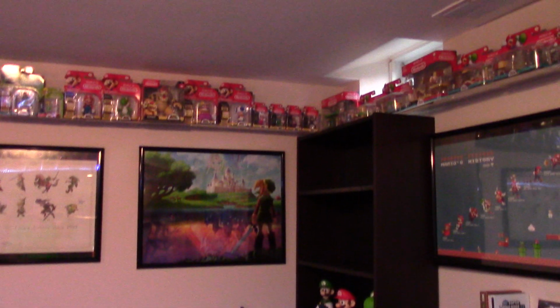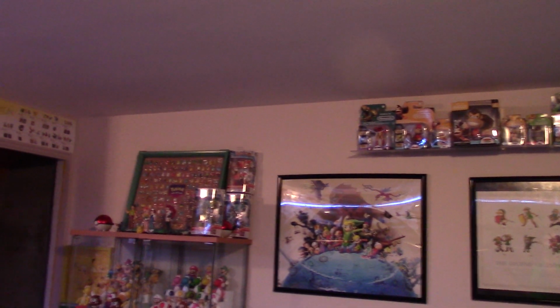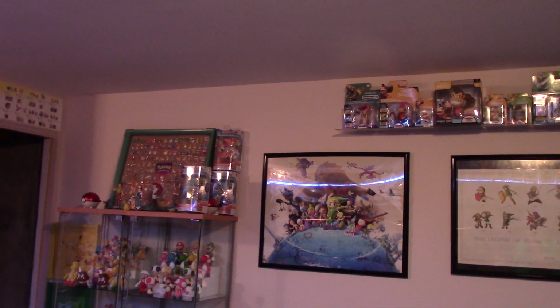Above that, I did install 2 more shelves with my friend Andrew as well, and we've got 2 more up there. I need to put in another 6 feet worth of shelves up there to go all the way to the corner, or all the way to the closet. So that I'm hopefully going to do over the next week as well. There's just so much to be doing.